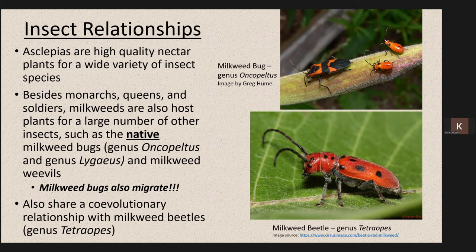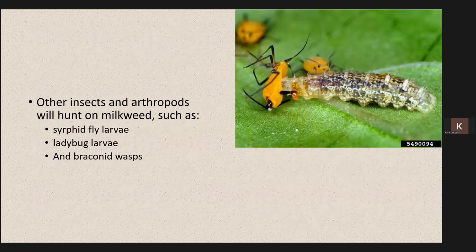But again, these insects have co-evolved with milkweed just like monarchs have, and they deserve and are highly dependent upon milkweeds, again, just as much as monarchs. So other insects, you can find a bunch of other kinds of insects that visit milkweeds besides those looking for nectar. There's some that'll land on here for hunting.